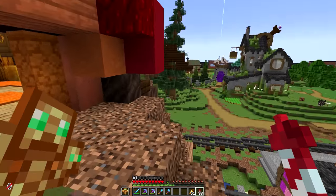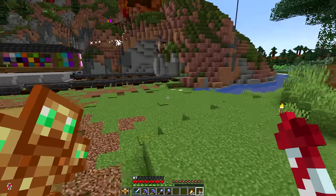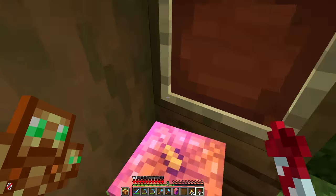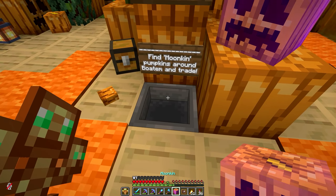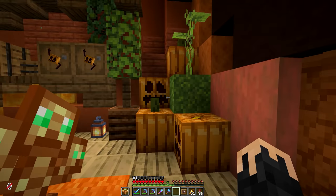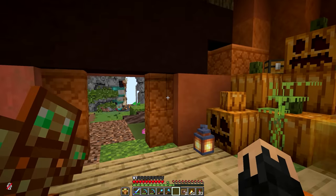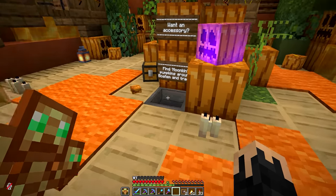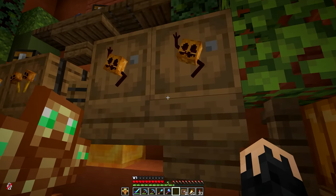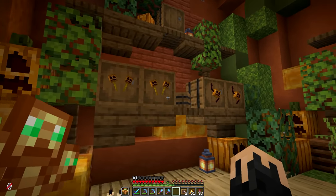So I do see this moonkin. I also see that moonkin. So what I'm going to do is grab one or two moonkins and trade them in for some hat accessories for Halloween. Got him. So I just put this moonkin in here, and this over here. Okay, so basically this is just a collection point. I don't think it's a redstone contraption. Oh, okay, that is how it works.